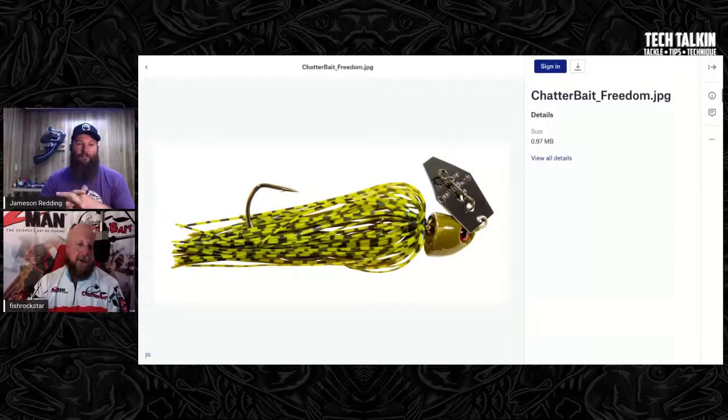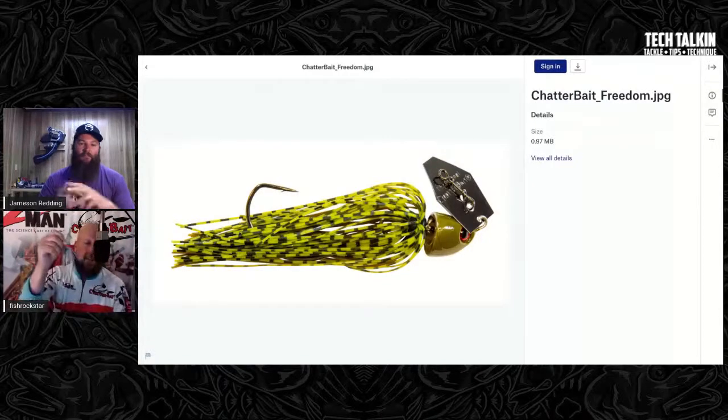The original premise behind this one was coming up with some type of a swing head design, but one that you could fish weedless. So this one actually has a wide gap hook on the back of it. This is one that you can rig up weedless. And this is an interesting thing. I want to show you this because this is something that I talk a lot about when I talk about the different chatterbaits. The Freedom is very unique in the fact that it's designed as a cover bait.